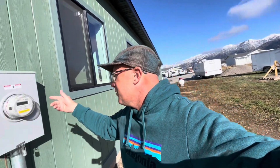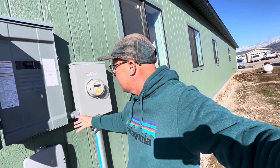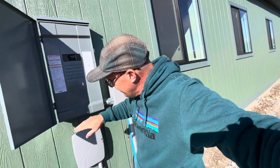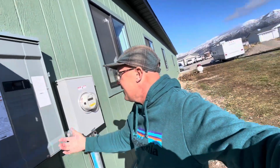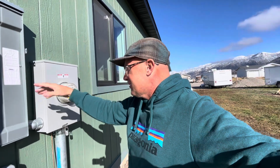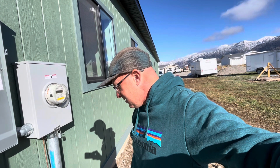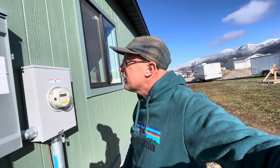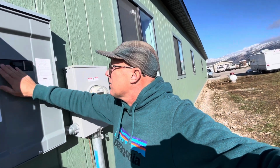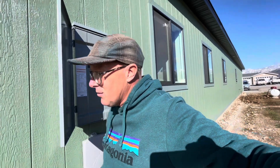So that means I have to call the power company, have them shut this off, and then I have to disassemble this, take it off the house, it's caulked onto the back, undo all the wiring in here, and then just reinstall. It's weird that it operated fine for a month. He said last night when we had it on, this breaker here was just super hot, even though it was like 10 degrees last night.